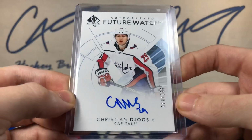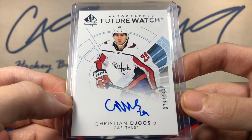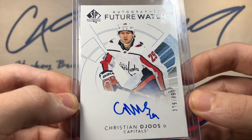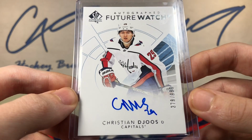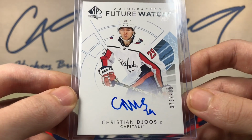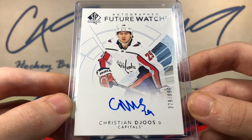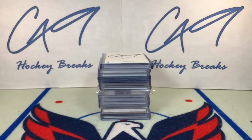Next up, we have an autographed Future Watch 379 of 999 Christian Jaros. I was pleasantly surprised to see a guy have one of these in his display. Generally, I have to go digging through boxes to find Christian Jaros, but one guy had it in his display, and as I was walking by, I saw it, and a nice quick and easy deal on it. Add another Christian Jaros Future Watch to the PC.